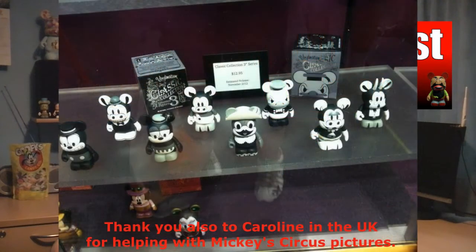Now, here's a picture again from Nelly in the UK, thank you, of a preview shown at Mickey's Circus of the Classic Collection, which is a collection featuring loads of classic characters from the early days of Disney, all of them shown in black and white, all of the series in black and white, although I'm sure those characters can be found in colour as well these days, but whether they're originally black and white, I'm not sure. So it looks a really nice collection, and that's going to be released in November, so we'll look forward to that one.